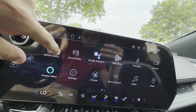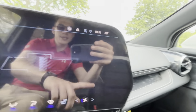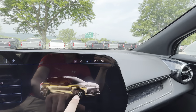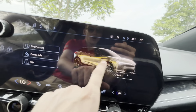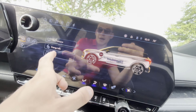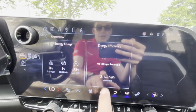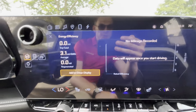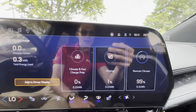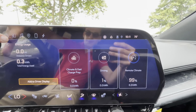You do have a vehicle status app in here. So this is going to pop up a little Blazer. You can spin around. You can check on some of the things you might want to monitor. Tire pressure indicators in all of your wheels. You do have your battery voltage, energy usage, energy info right here. You can pop up this. It'll bring up a little chart once you do start driving, show you your energy efficiency. This will show you your active energy usage.